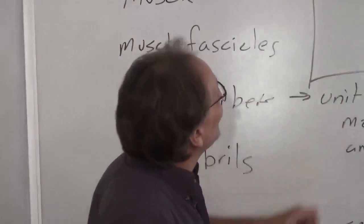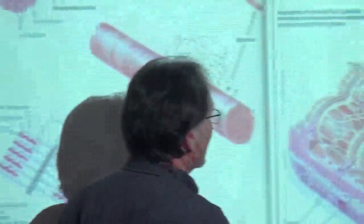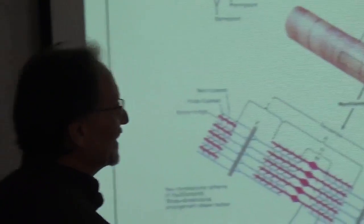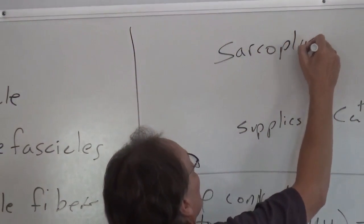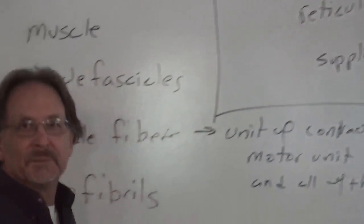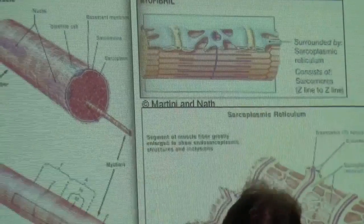And this is sarcoplasmic reticulum. Maybe I should rewrite that. That's pretty bad even for me. That's the very bottom part of the left image, correct? Sarcoplasmic reticulum is this. Yeah, it's the reticulum. It's a net-like structure, a web-like structure. This is just more detail. I thought it was a kind of an interesting picture, but it's more detail of this: sarcoplasmic reticulum, the Z lines.